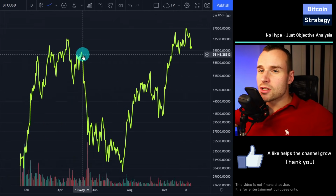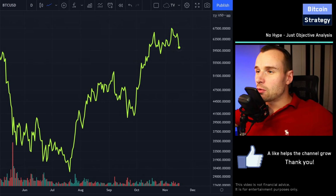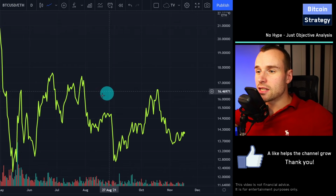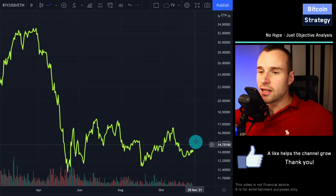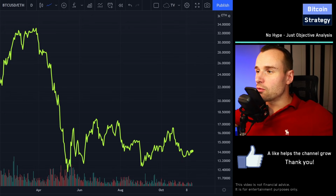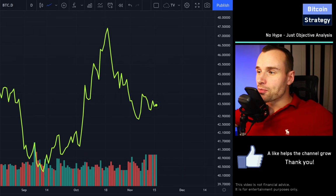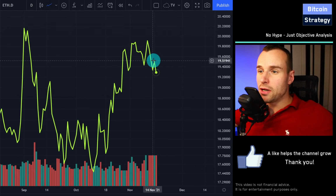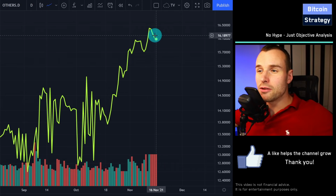Now, what's also interesting is to look at the relationship to Bitcoin. Bitcoin is dropping a little bit less. We can see this also by the Bitcoin price in Ethereum. So Bitcoin measured in Ethereum is going up slightly. We can also see that in terms of dominances, Bitcoin dominance is rising, at least a little bit. Ethereum dominance is dropping quite a bit. And the others dominance, so the dominance of small altcoins, is comparatively stable, which is pretty surprising.